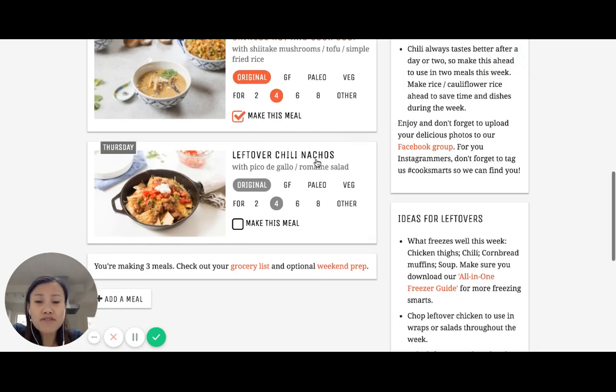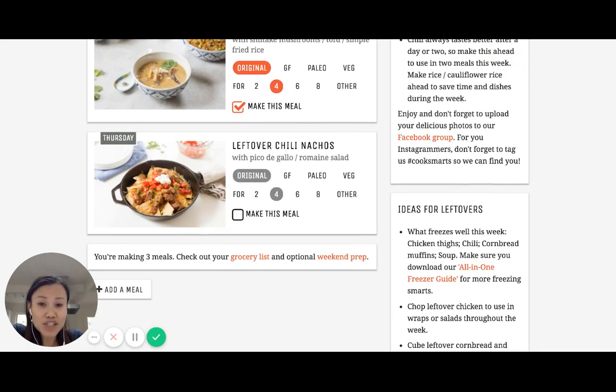And this is something we love doing, chili. We love increasing chili one day because it doesn't take really any extra time to make chili, and then doing something different with it another day. So I've already increased mine to eight servings, but for anyone just making the regular old version, you're going to have enough leftovers that on Thursday you're going to make leftover chili nachos, which is perfect for a game day meal.